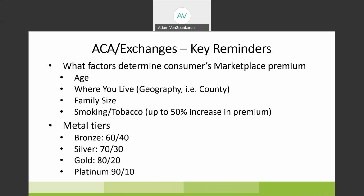Also for the marketplace, the different metal tiers, just know these. Bronze is the first level that meets the minimum standard, which we'll talk about in a bit, and has to cover at least 60% of expenses for medical care, again, after deductible. The way these might show up in an exam question might be comparing them or a consumer looking to select between them. If you know bronze and you know they go up by 10 from there: bronze is 60-40, silver 70-30, gold 80-20, platinum 90-10.